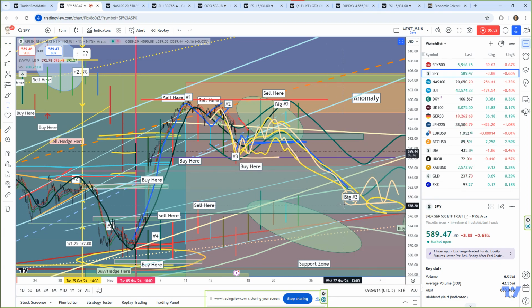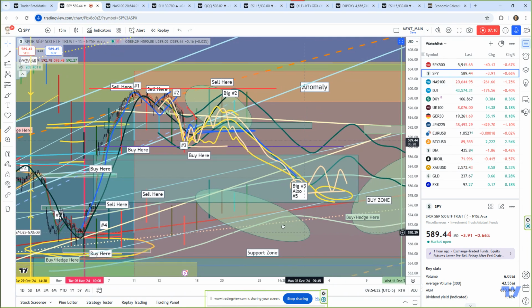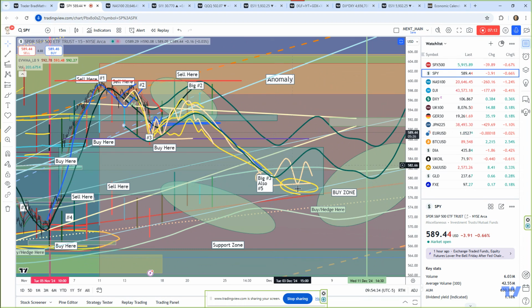This will also be the end of the first number five. So the big number three is potentially the end of this wave here. Now, throughout this rotation over here, we're likely going to get some new excess phase peak pattern.